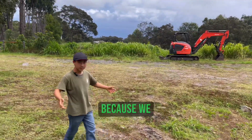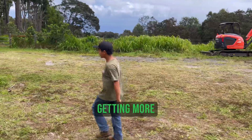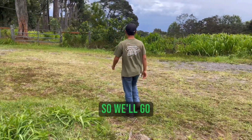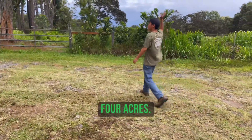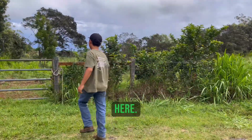Like I said, because we got to clear it out. We got turtles, tortoises, and not just them, but we're getting more animals, which you will see if you stay tuned. So we'll go ahead. And this whole area is about 5 acres, about 4 acres going down there, and the rest, 1 acre, going up here.